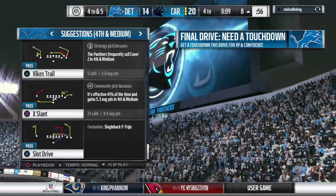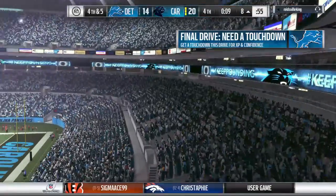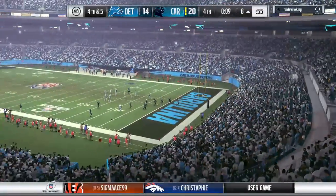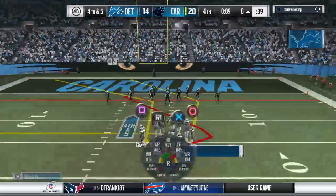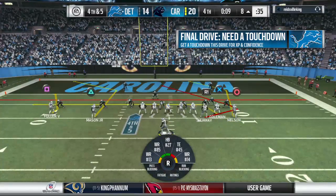Now hold everything here. We're going to get a timeout by the offense. It'll be their third and final timeout, so as they talk things over, we'll step aside. Game on the line, season on the line. They're going for it here on fourth down.